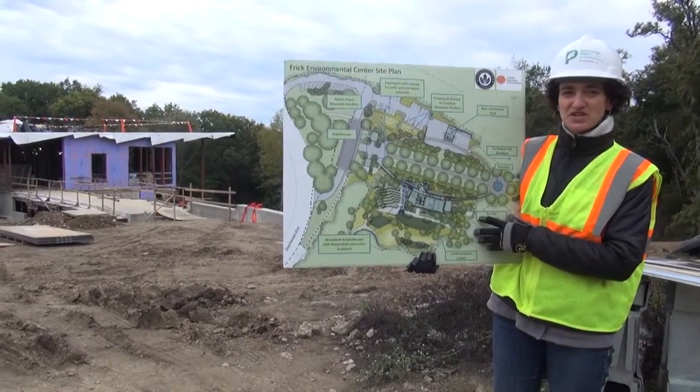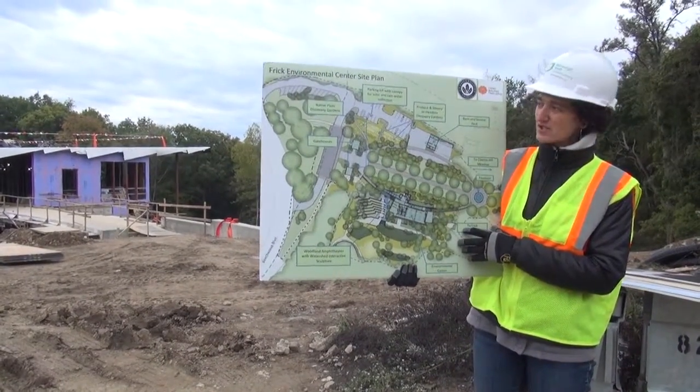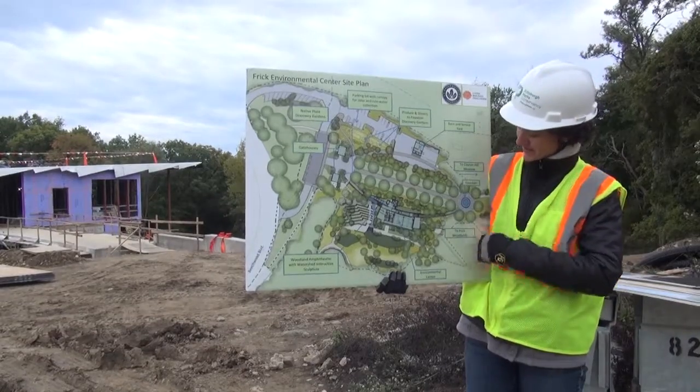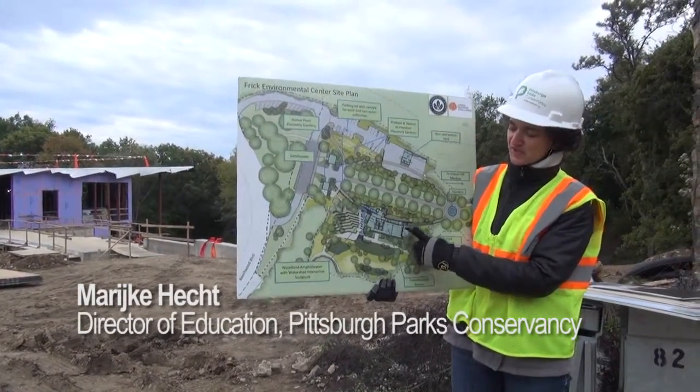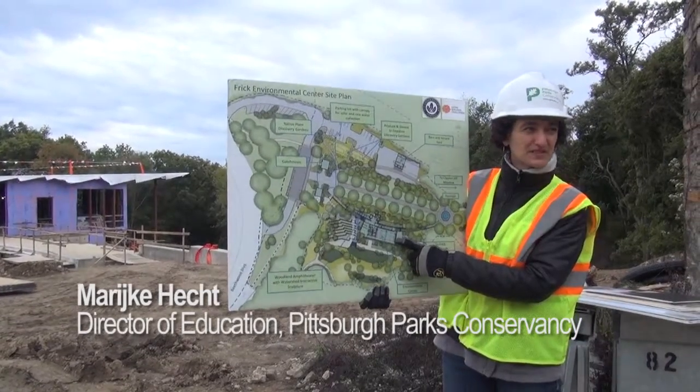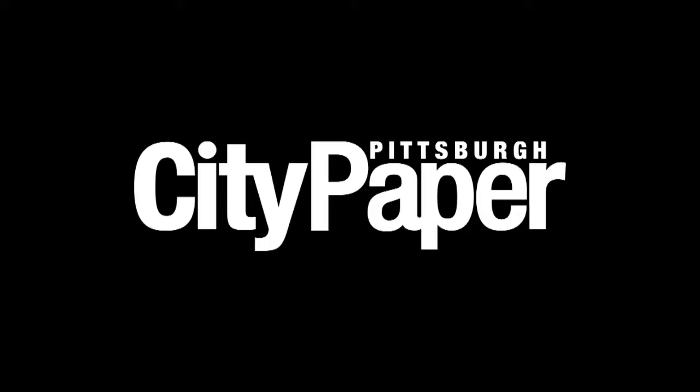The construction project is just over a 4-acre site. You can see the outline of our construction area. We will be looking at the main building, which is the Frick Environmental Center, replacing the old facility that burned 13 years ago.